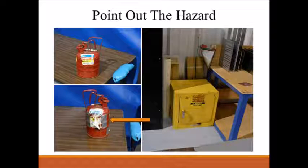It is important to shut down your machine using the normal shutdown procedures. Do not risk your life to shut down a machine. If you are prepared, you should have time. If you have any questions on the safest and quickest way to shut down your equipment, please see your supervisor.